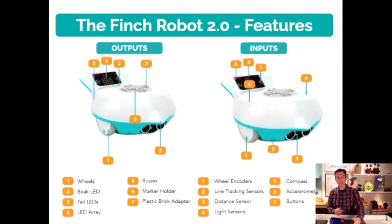It has a distance sensor in the front that can detect objects up to about 200 centimeters, and it's fairly accurate. So it's really good at telling if it's about to bump into something. It has 2 light sensors, just like the original Finch, and then it has a compass, so you can tell it to drive north or west. It has an accelerometer, so it can tell kind of what its orientation is in space. And then it has 2 buttons on the microbit as well.